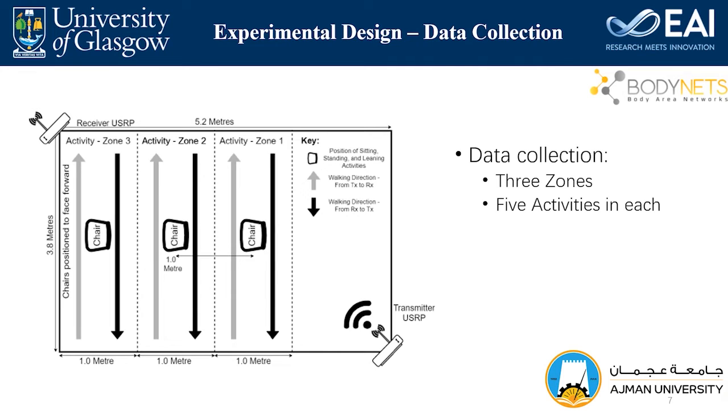And this brings us to the experimental setup which we used to collect the data and test the system. As seen here in this diagram, this is a representation of the activity area that we used. The experiments were conducted at the University of Glasgow in the James Watt South building, where there is currently an active ethical application, an approved one.